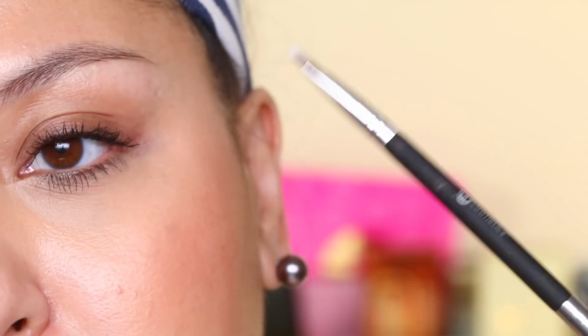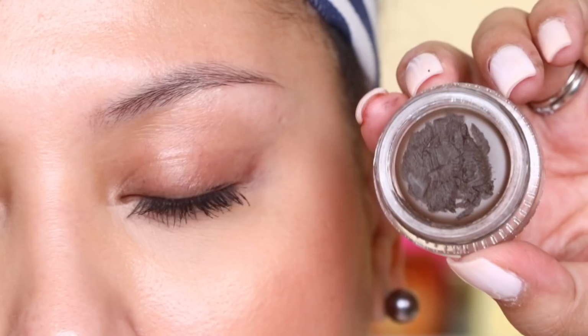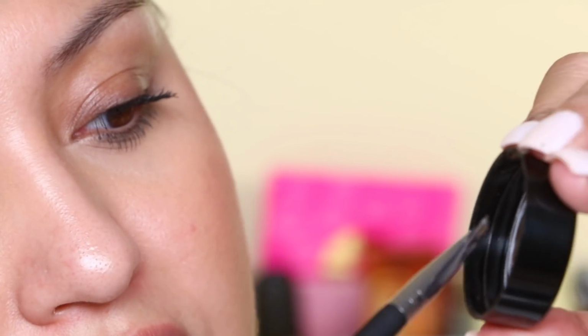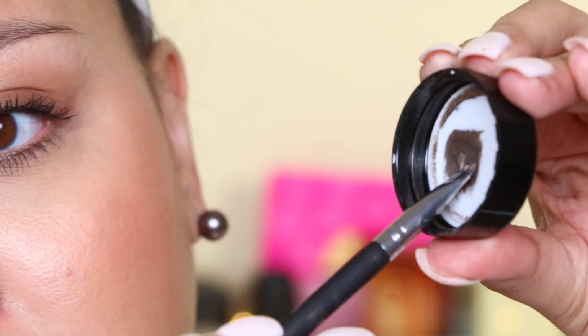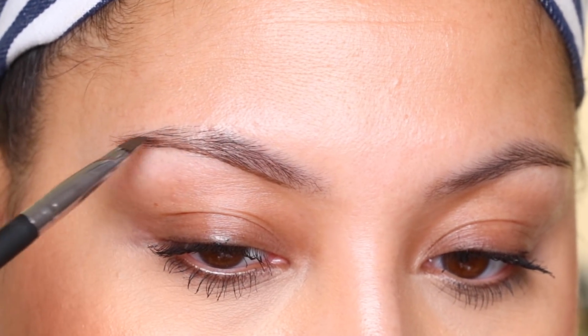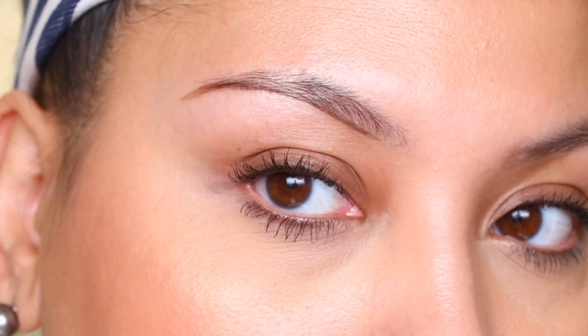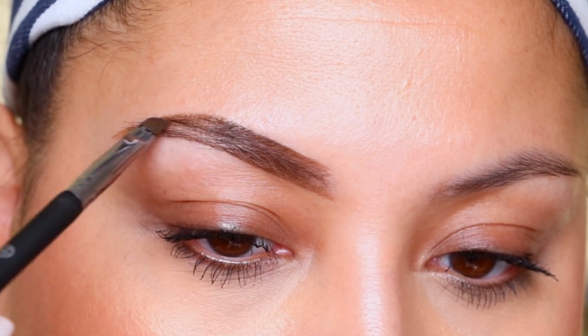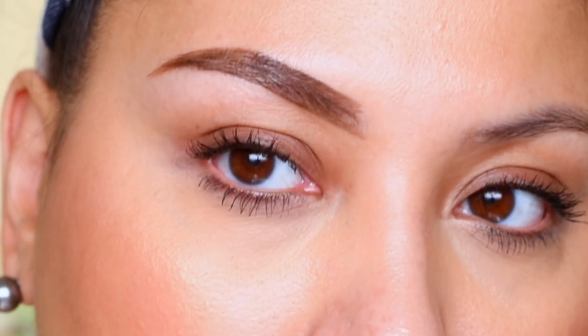But today let's use the BH one just so I can show you that it works just as well as the other ones. So this is what the pomade looks like. I just go ahead and dip my brush in there. And then what I'll usually do is kind of do a back and forth motion right there. I'm just gonna start at the bottom and outline and tail it out right there. I'll just bring it on the inside. I'm just gonna line the top and then just start filling in like that.